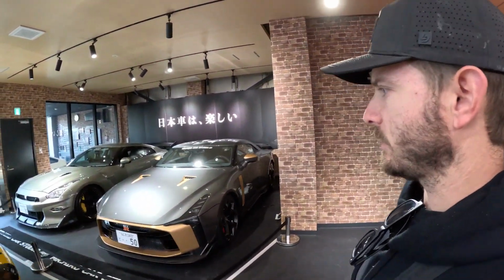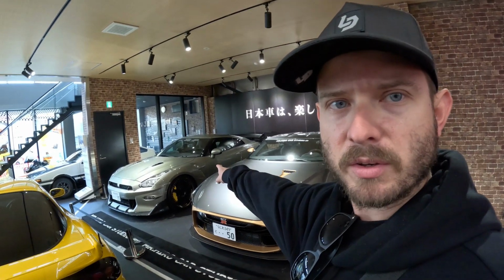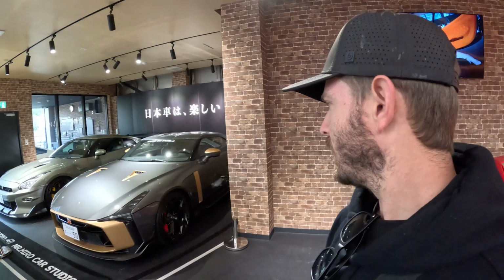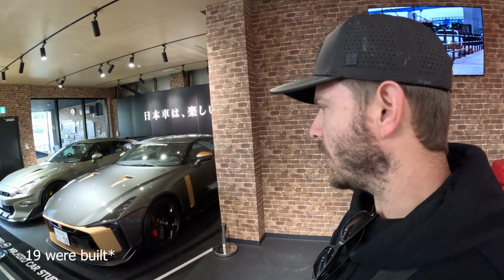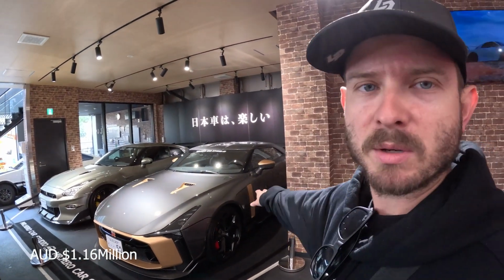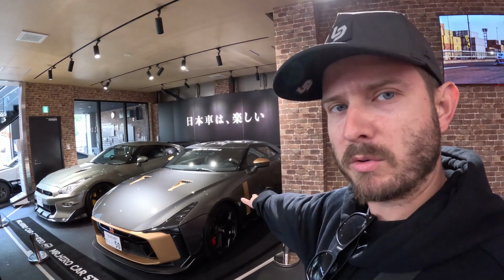So over here to the side in the staff only area, there's a Veilside R35 GTR, and this is a GTR 50. So I think super limited numbers. I think Matt was saying maybe 5 in the world. It was a concept for Nismo, designed by an Italian company, I think he said. So super rare, maybe like a $3 million car, give or take. Never seen one in person, only ever seen one in photos. Very cool to see in person.